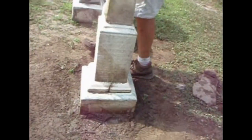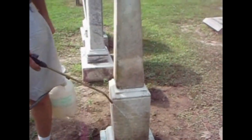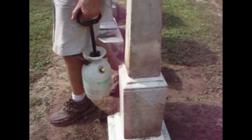And just as a rule with mortar, any mortar, whether it's Portland cement or not, you want your masonry to be wet first. Actually, I shouldn't say that. It should be damp.